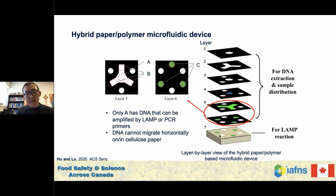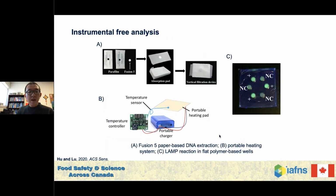What I want to emphasize is that only the target DNA can be amplified by the isothermal amplification or the PCR primers, and the DNA will not be able to migrate horizontally in the cellulose paper because we use the wax printing to control the hydrophilic and hydrophobic zones within the microfluidic device. And then finally, we use a portable charger to achieve the temperature control because, as I mentioned before, the LAMP reaction is only available at a temperature of 60 to 63 degrees C. So the portable charger is our heating source to facilitate the entire LAMP reaction.